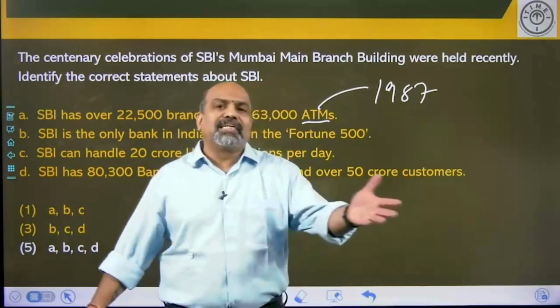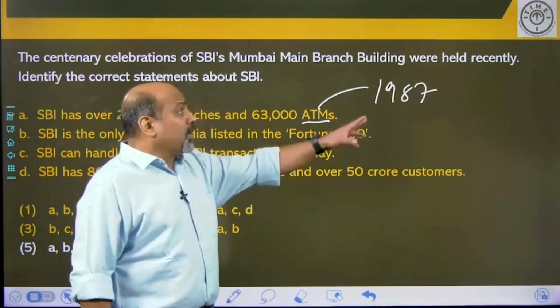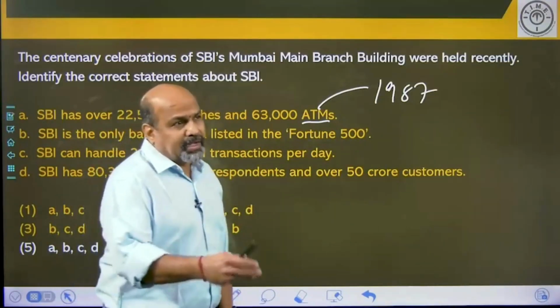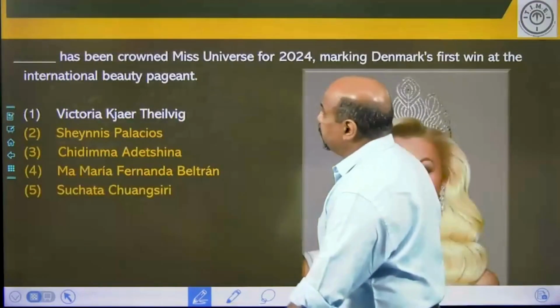I've always been fascinated with banking, not with money, but banking, because it reflects a lot about human nature. So, in 1987, India's first ATM came about in Mumbai. It was, I think, the Hong Kong and Shanghai Banking Corporation. Okay. So, from there, we could go to the next one.